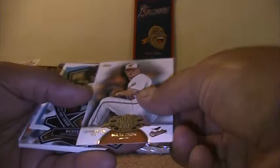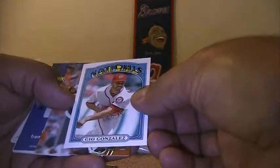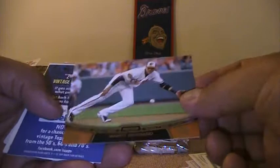And a die cut, Buster Posey for the Giants. Nice looking die cuts, I always enjoy these. Mini of Gio Gonzalez. And Manny Machado, Chasing It Down. Another hard rookie, Manny Machado.